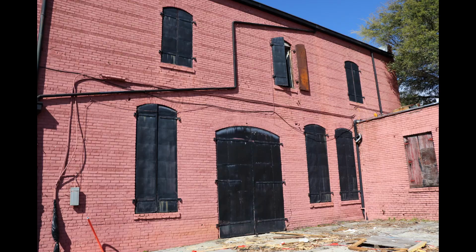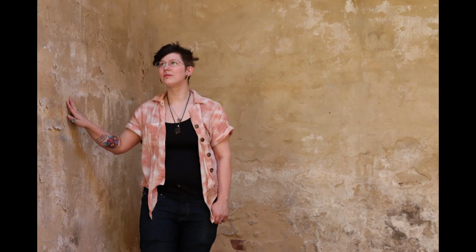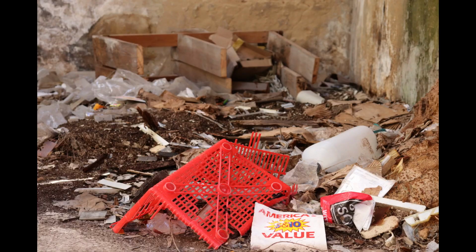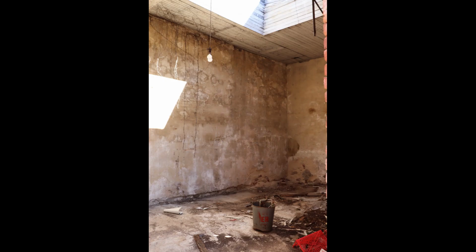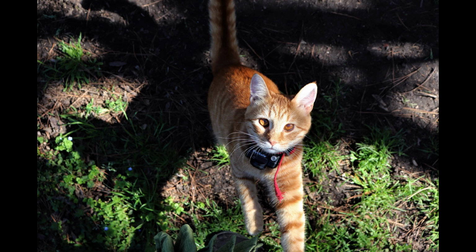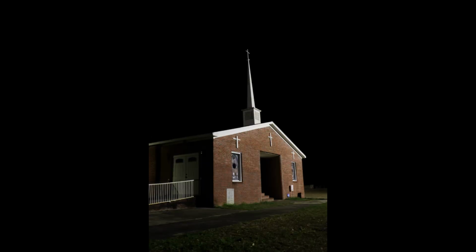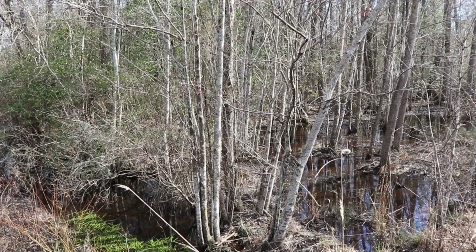Until we stumbled upon this, which was an abandoned building. It was just open, so we took some photos. I had a mini photo shoot, and it had really nice lighting though, not gonna lie, and the salmon was good. That's the cat, that's Parker. And here's a graveyard. And here's a church. And here's that church again.